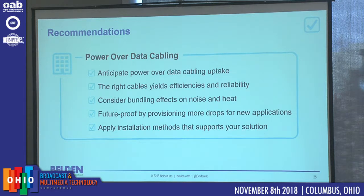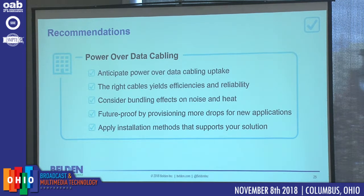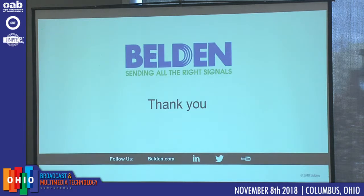And finally, just apply installation methods that support your solution. Of course, as much as future-proofing is fantastic, it typically adds more money. So if you know that you don't need high power PoE for certain wings or certain areas of the building, then potentially you could design per your system requirements there. But then in more of the dense spaces where a lot of people are going to be in that area, develop the best that you can to future-proof that region. So I think that's kind of it.